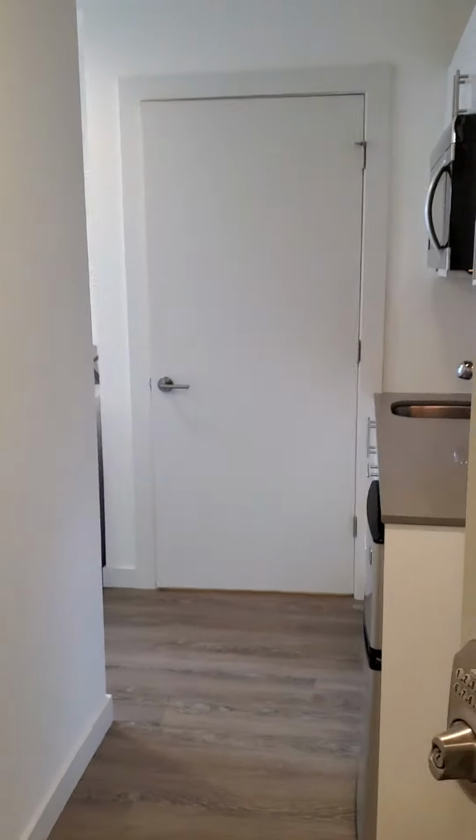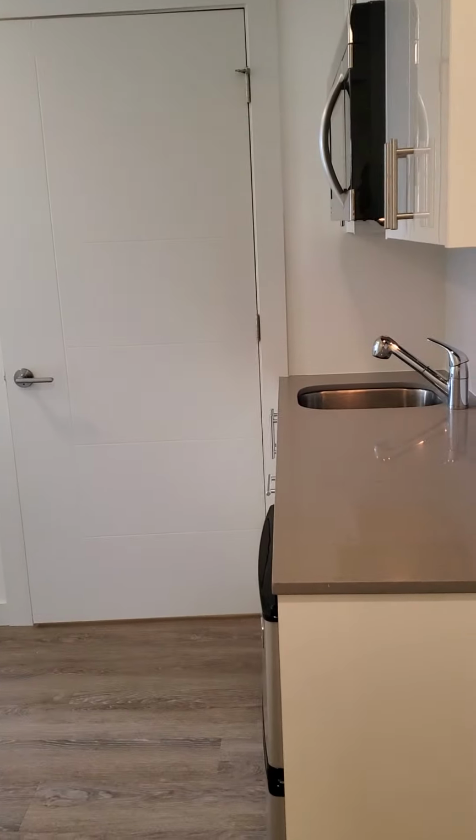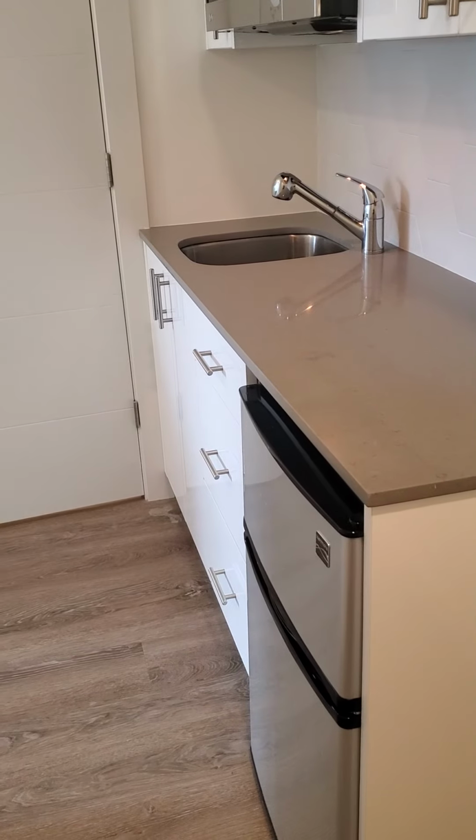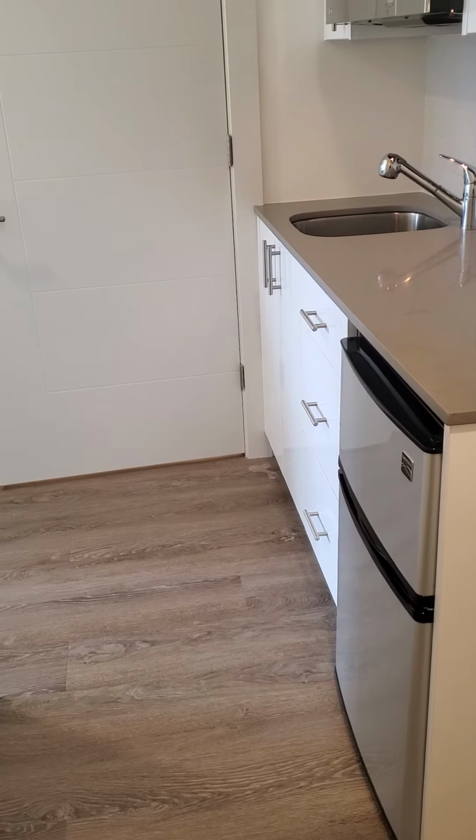A micro studio unit. This unit is 218 square feet. It is going for $1,225. When you walk in, great thing about this unit is you've got some separation from the living space when it comes to a micro unit. That's always preferred.